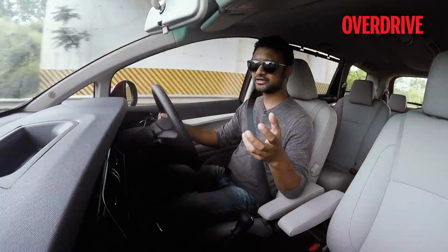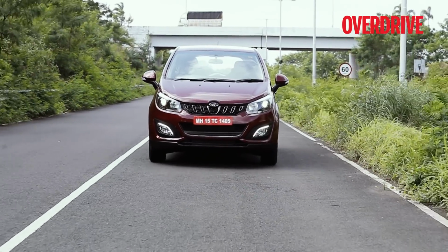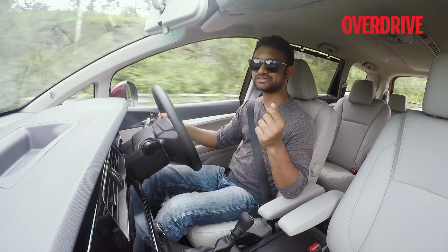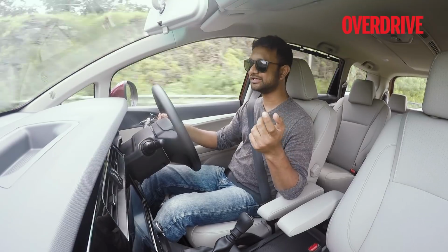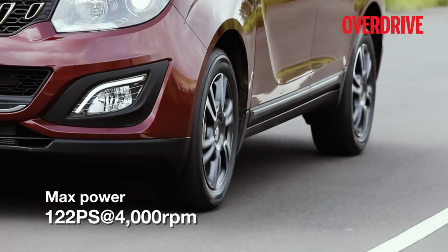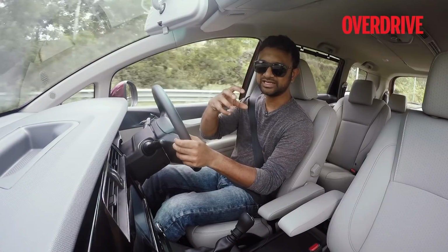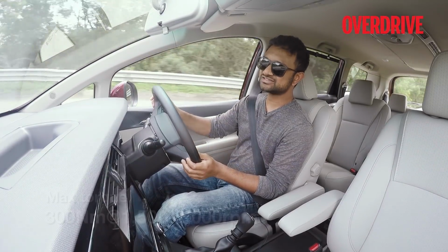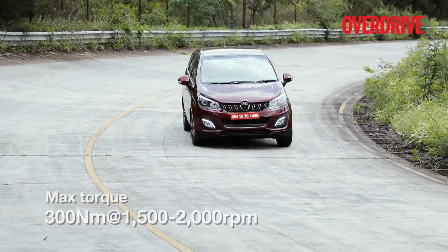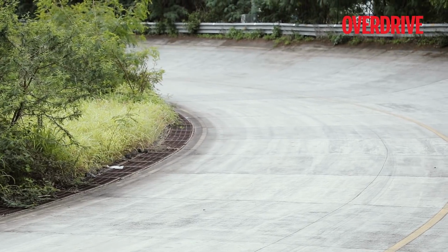So as the power and torque figures suggest, this engine makes a lot of its torque quite low down in the rev range. It reaches its peak at just about 1750 RPM, which when you think about it, isn't much at all. So what you get is a nice flat wave of torque that starts swelling from as low as 1300 RPM. So it really makes driving the Marazzo around in a low gear very, very stress-free.